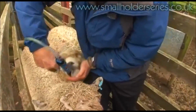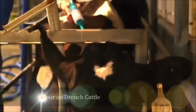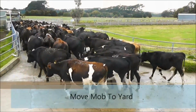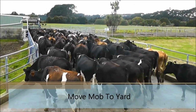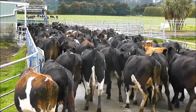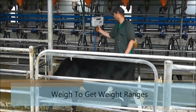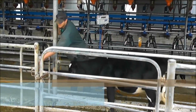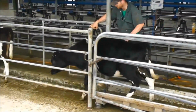Drenching techniques. Oral drench for cattle. Take your mob to the yard. When your mob gets to the yard, you need to weigh your young livestock to get the right weight ranges to apply the correct amount of drench.